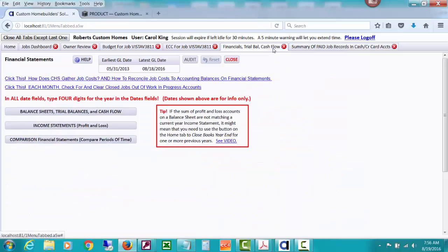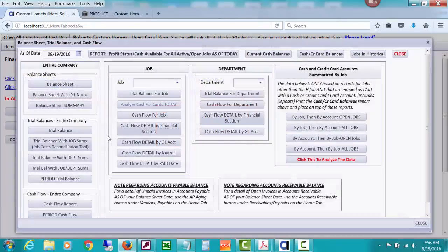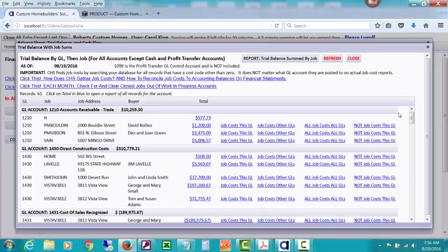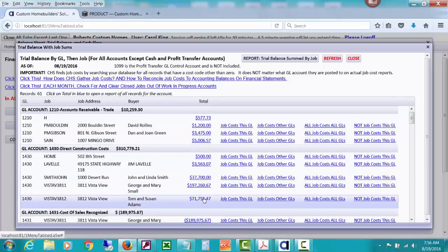The other thing on the financials that I hear people say all of the time, every week practically I hear this, that you could do a trial balance of your accounts by job. You first can click it and open a window that will give you some drill down capabilities. But you can see that these are accounts on your chart of accounts, and you can see there's a list of jobs and how much is in that account for each and every job. You can drill down to things.